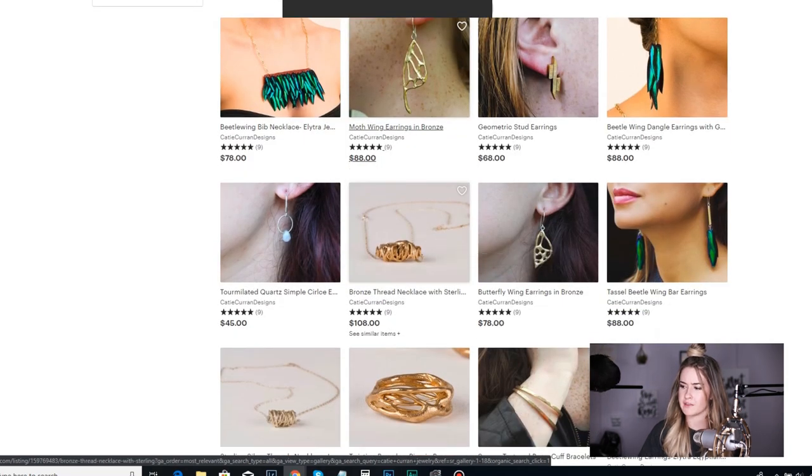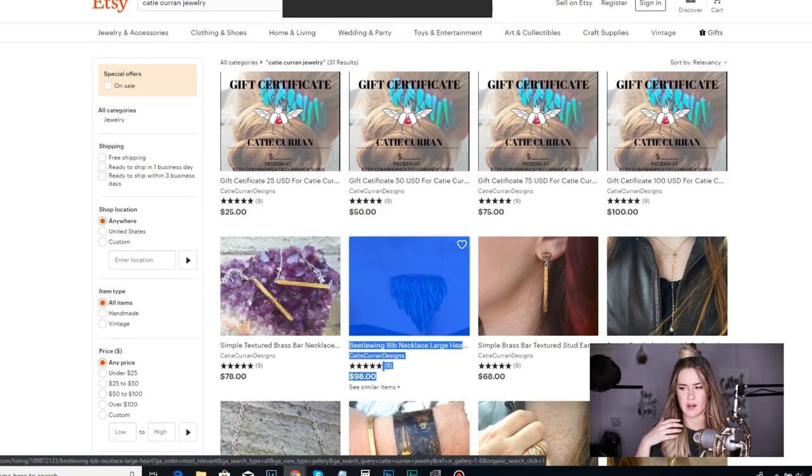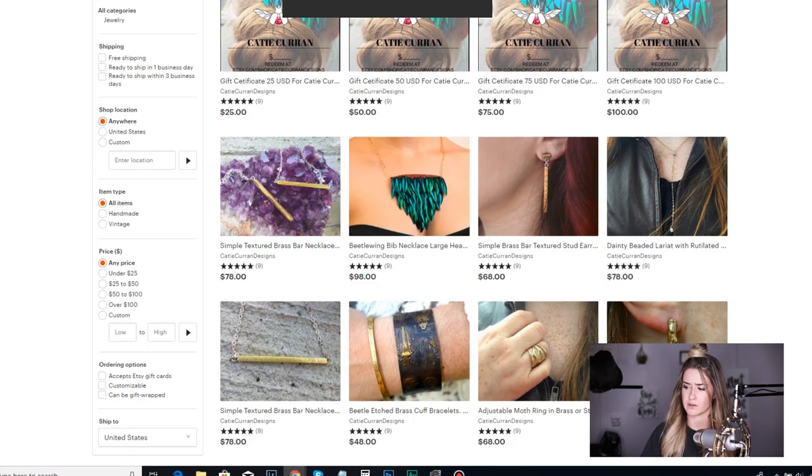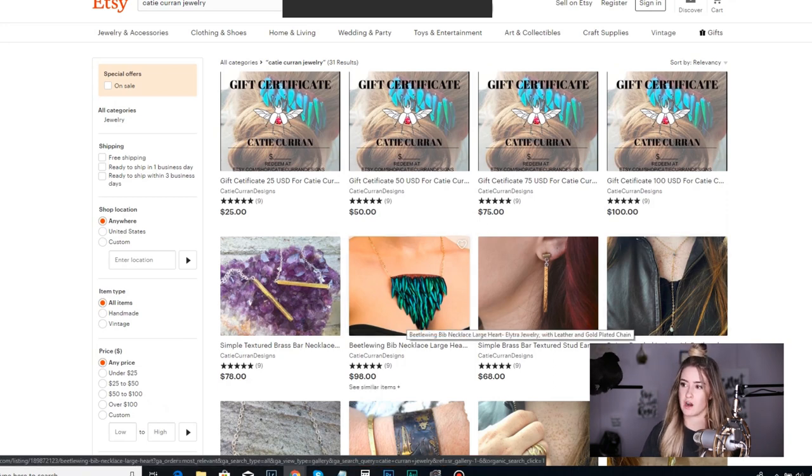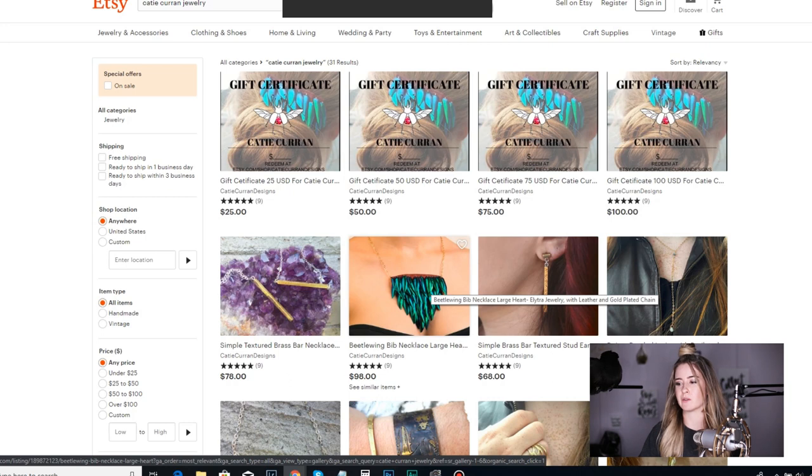And I think that unless you're driving traffic using social media, people are not going to be able to find this beetle stuff on their own. But when they see it, I think they're going to buy it. So my idea was to drive traffic to your shop using highly sought after concepts. You could still put your own spin on it, but things that people are looking for.